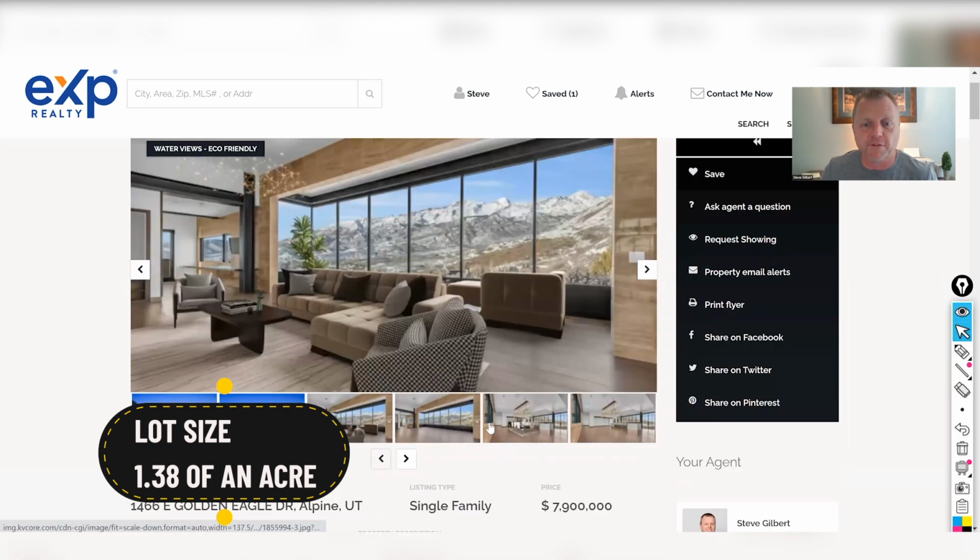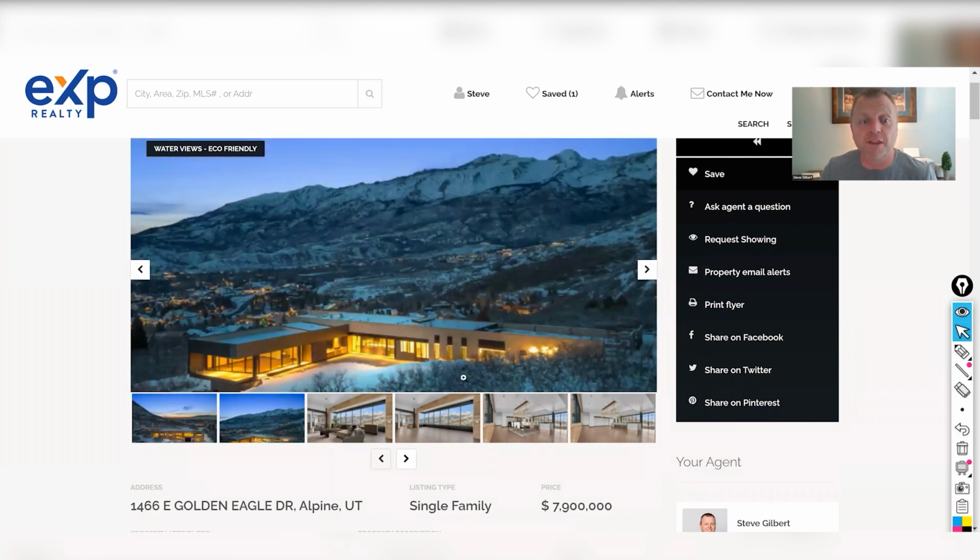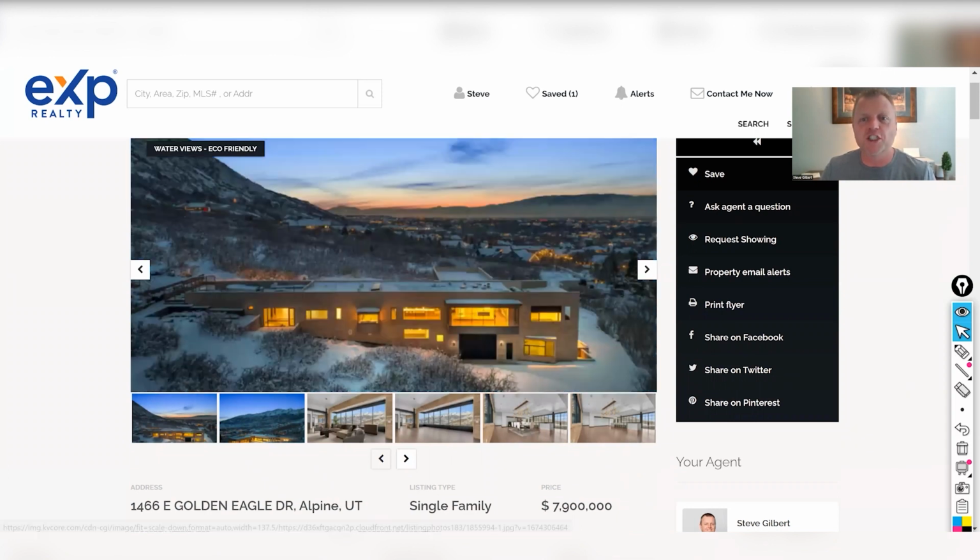And so this home here, they've got some digital staging in here. Take a couple of quick looks here, but a very modern home. You can see this is right up on the bench, so you're going to have some great views of the valley below, beautiful mountain views the other direction. So let's jump to the schools real quick now that we've taken a look at these homes.